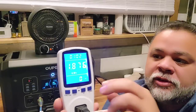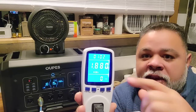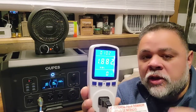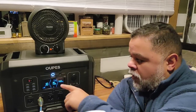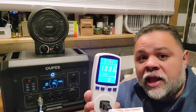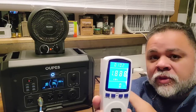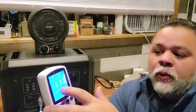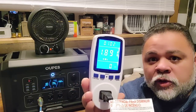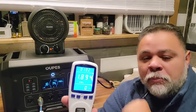And take a look at this, ladies and gentlemen. This is your meter gauge, and it's at 1.87 kilowatt hours. So that's the same as saying 1880 watt hours from 100%, excuse me, down to about 15% or so. So what I'm going to do is when I get back, we're going to get on the computer and we're going to do the math and see exactly how much efficiency this unit has given us. It's going to be 1.9 kilowatt hours or 1900 watt hours with 86% of the battery capacity.